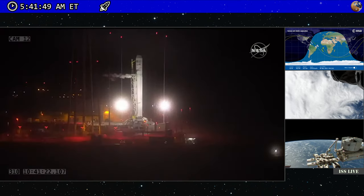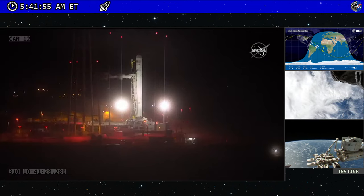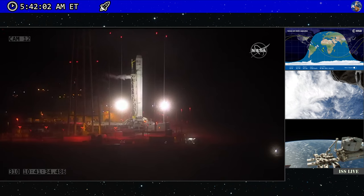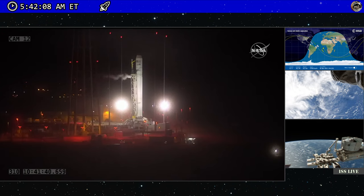That's what Northrop Grumman is using to control the Cygnus spacecraft after payload separation. They had been hearing a fire alarm going off in their building, and it was confirmed and required an evacuation of the control center staff. So because Northrop Grumman is unable to be in the room for launch, we will be scrubbing this launch today.